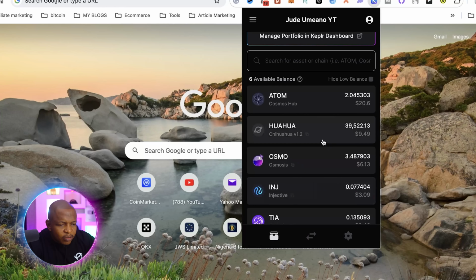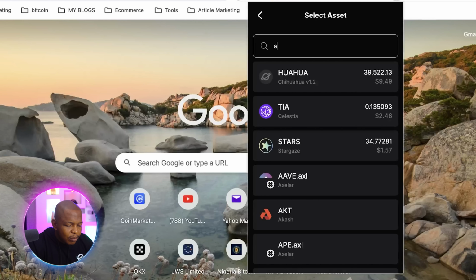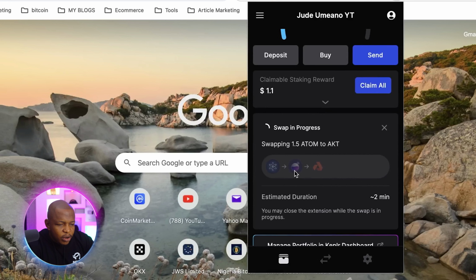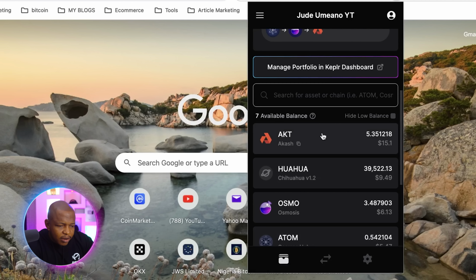Let me show you. So I have Atom here. Let's say I want to purchase Akash. What I'll do is click on this swap here and swap Atom for, I'll select here and type AKT, which is Akash. Then I type the number of Atom I want to spend, say 1.5 Atom. It's going to give me 5.3 AKT. I'll click on next, then approve. So the swap is going on. If I go down here, the Akash has been purchased.